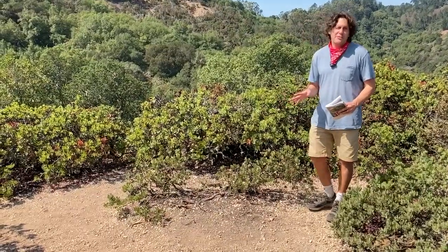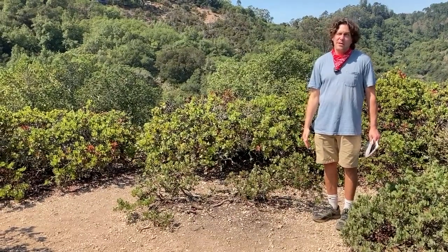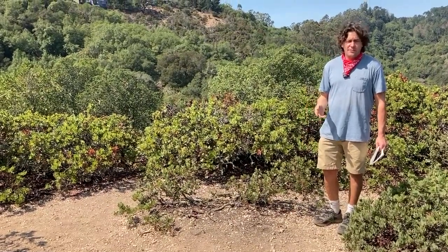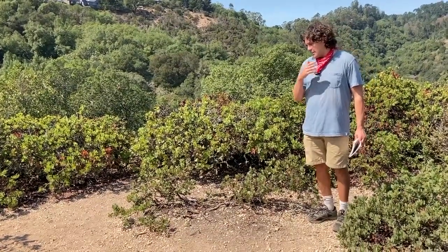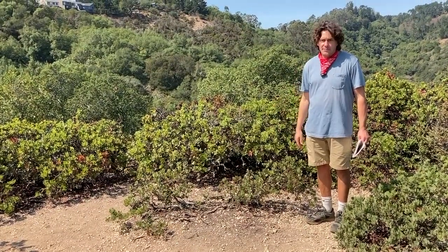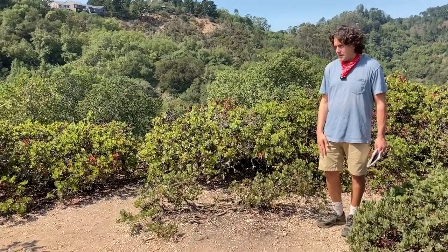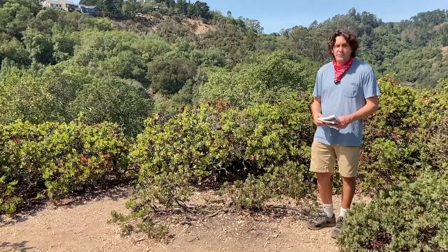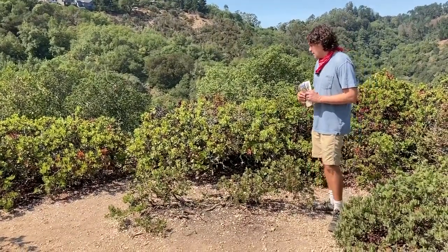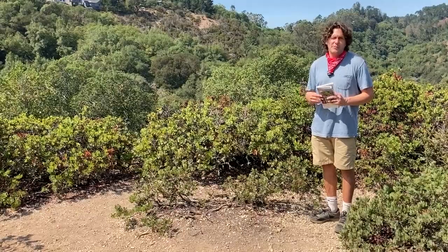Manzanitas, we're going to learn several of them here in the Bay Area. There are over 100 named manzanita species and subspecies, and probably almost 100 of them endemic to California. They are a really important part of the California flora, and they can really dominate, especially areas with poor soils or chaparral habitats where there's a lot of frequent fire. And manzanita taxonomy, how to identify manzanitas, has been really contentious. People have been arguing about it for over 100 years.